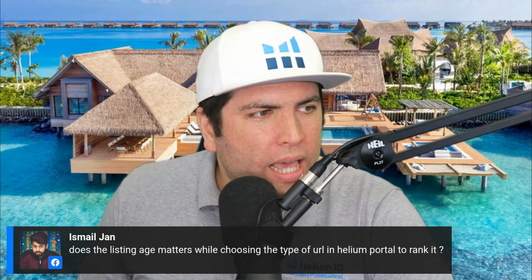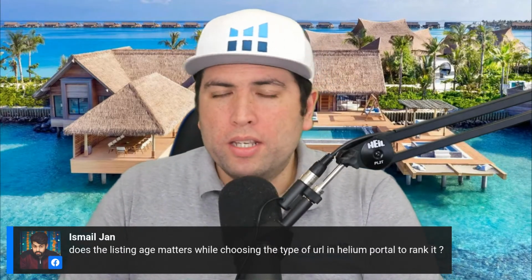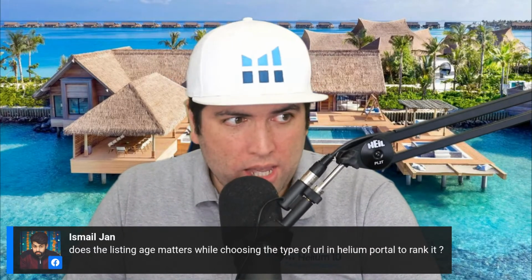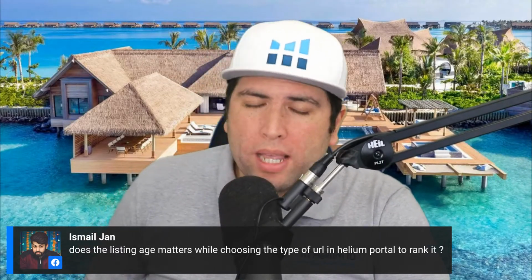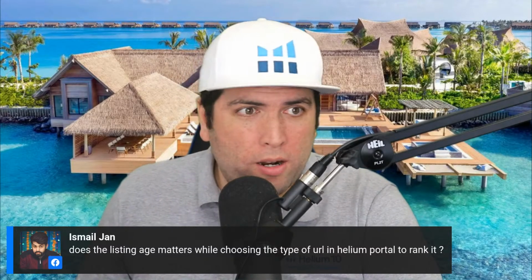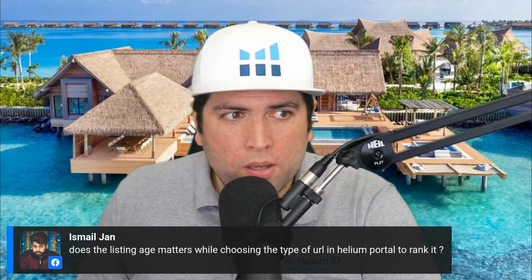Does the listing age matter when choosing the type of URL in the Helium 10 portal to rank it? Well, it doesn't matter how you are launching. The listing age always matters to me. That's why, to me, the listing age is a very important part of any honeymoon or Maldives honeymoon launch. Doesn't matter if you're talking about URLs, search, find, buy, PPC, age of listing matters.